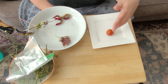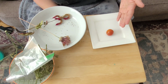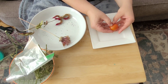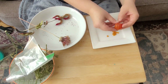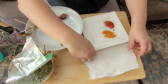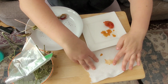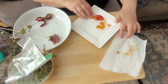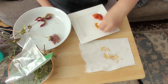My mom has for a long time held to the rule of just getting a paper towel out and opening up the tomato. In this case, you can just squish it and the seeds will come right out. She saved tomatoes this way, so you could just take the seeds and spread them out on the paper towel. Try to spread them far enough apart that they can dry and they're not on top of each other.